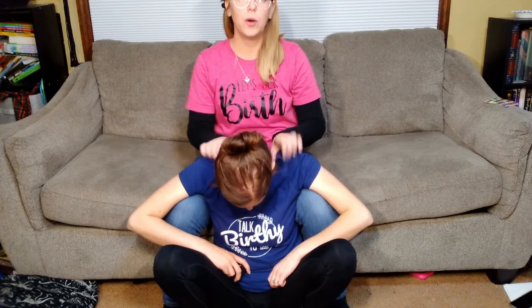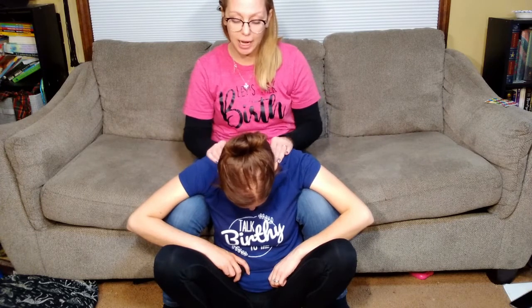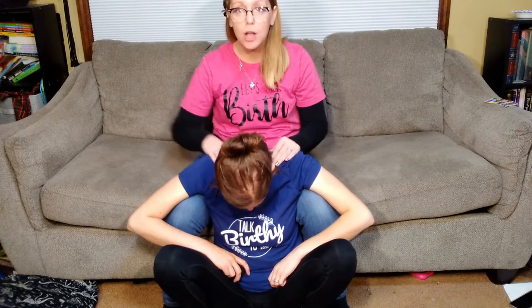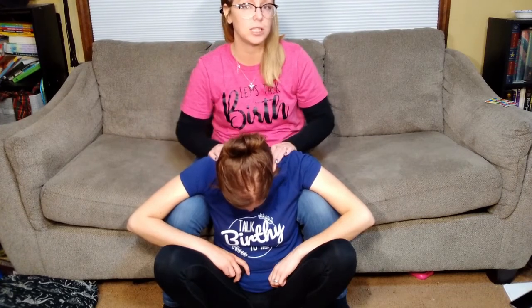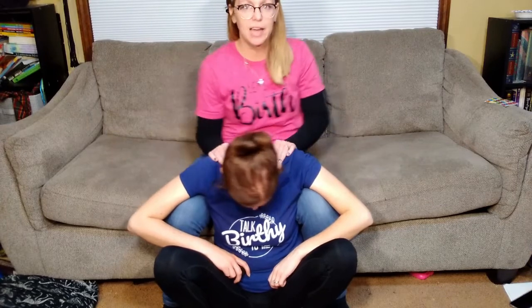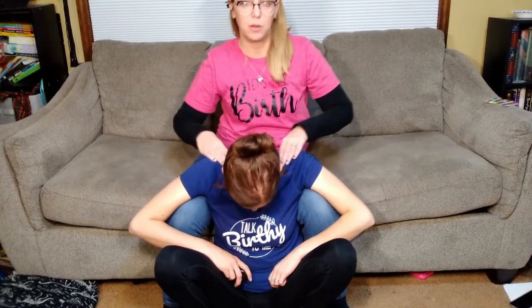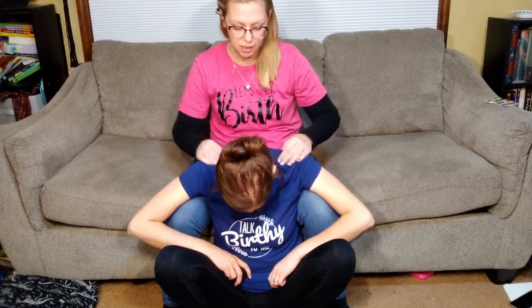And if you are in the hospital environment during your birthing and you have a peanut ball, you can go ahead and sit on the peanut ball, and it's a good way to support yourself. And you can also rock side to side on the peanut ball, and that rhythm will help ground you and bring you back to center.